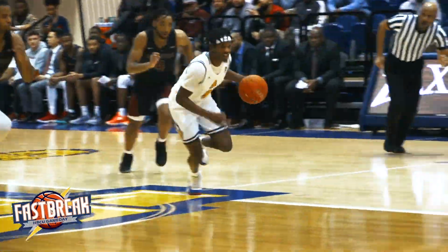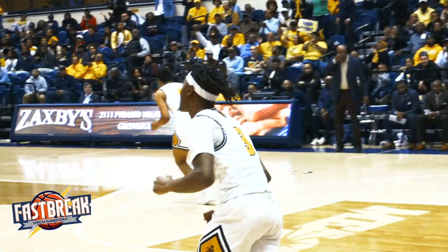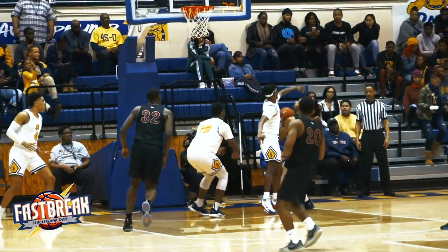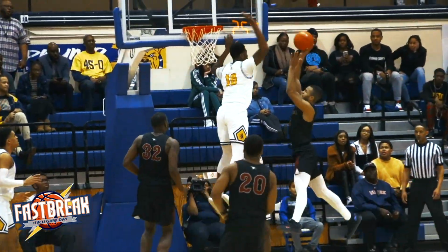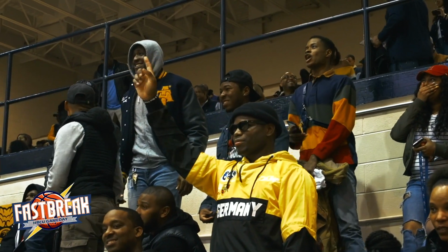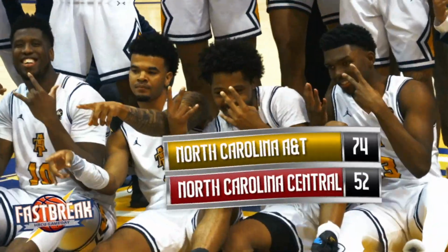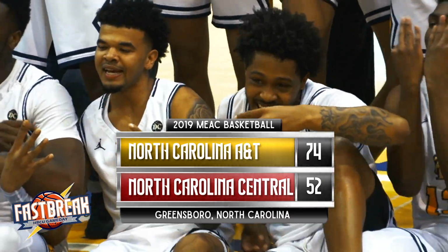Quad Copeland with another nice lay-in. Ibrahim Salah letting us know the block party still popping after the club lets out. He even had Tariq out here giving them a Mutombo finger wag. North Carolina A&T gets the 74-52 win over NCCU, a season sweep of their rivals from Durham.